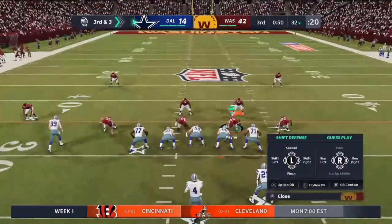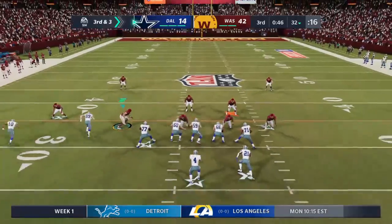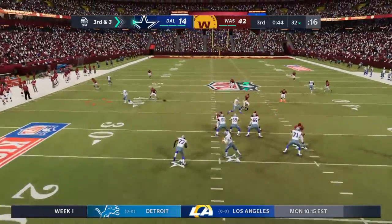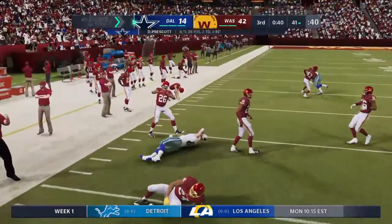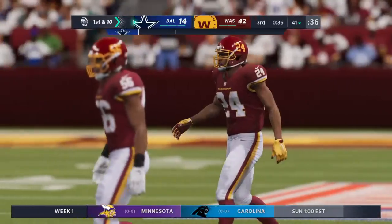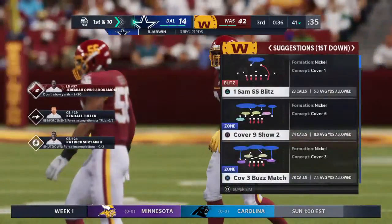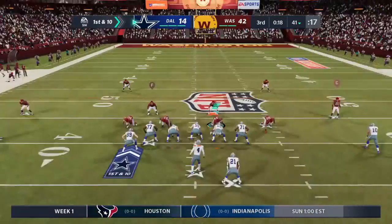An extra man here in the secondary for Washington on 3rd down. Prescott. This to Jarwin, and he will have 1st down yardage as he's brought down at the 41. To Blake Jarwin. 9 yards on the pickup there, and it keeps the drive alive. 1st down, Dallas.